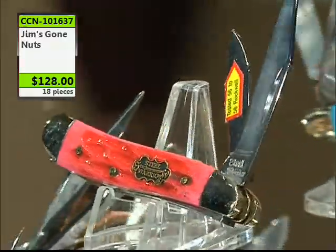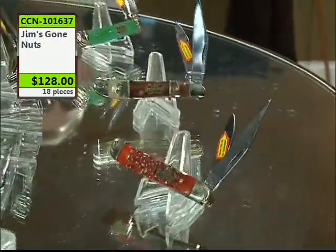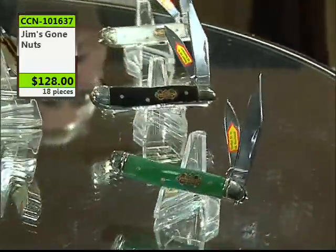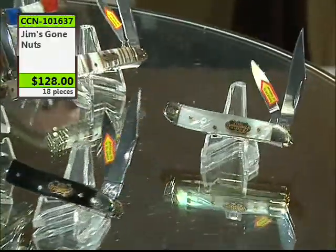There's jade, here's the red pick bone. We have the stag bone resin. This is the new chestnut jig you're looking at. There's oxhorn, ram's horn, green smooth. I'm real drawn to this green right now. Polished buffalo horn, a cracked ice.